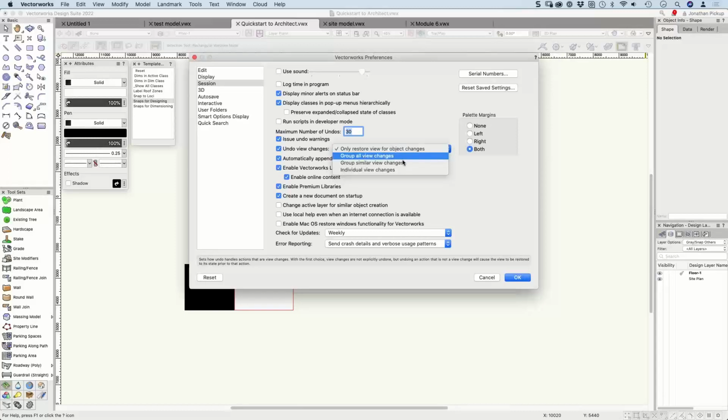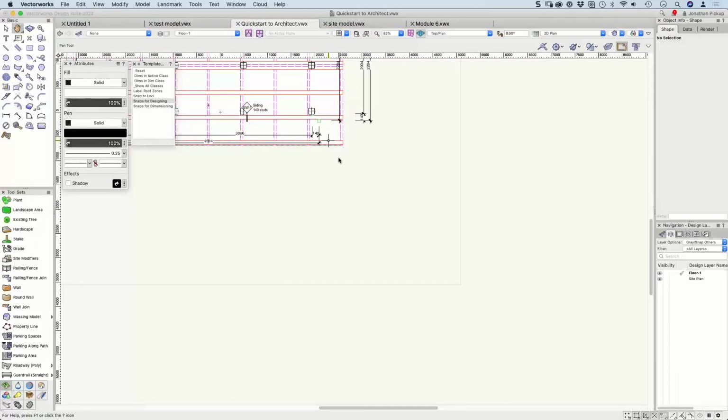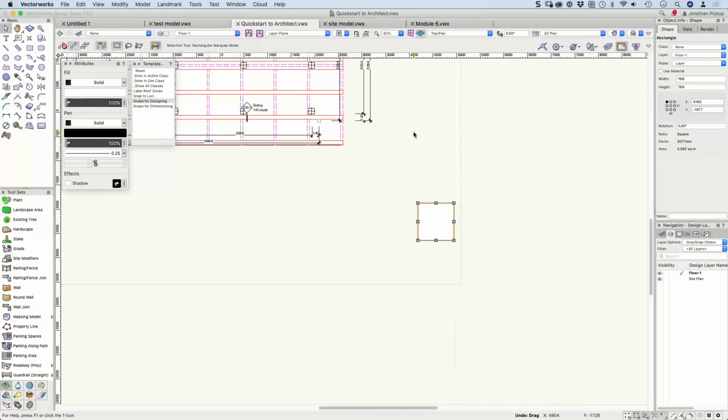Now, it used to be group all or group similar or individual, and I could never figure out what that meant. It was just a little bit hard for me to understand, but they've got this new one, which is to only restore the view for object changes, which I like. So for example, I'm going to zoom in, going to go over here, I'm going to draw a rectangle, and I'm going to move it over here. And when I go undo, you notice the view only changed when it needs to. So it'll keep the view the way it is, and it will only change the view if you really have to.